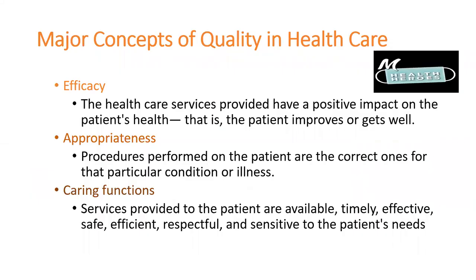So there are major concepts of quality in healthcare. You have efficacy, which is the healthcare services provided with a positive impact on the patient's health. That is, the patient improves or gets well with the measures that we're providing. And so we want to have a positive outcome. Appropriateness, the procedures performed on the patient are the correct ones for that particular condition or illness. So again, we want to make sure that we have the right patient and the right orders, and we're following everything for that particular patient.